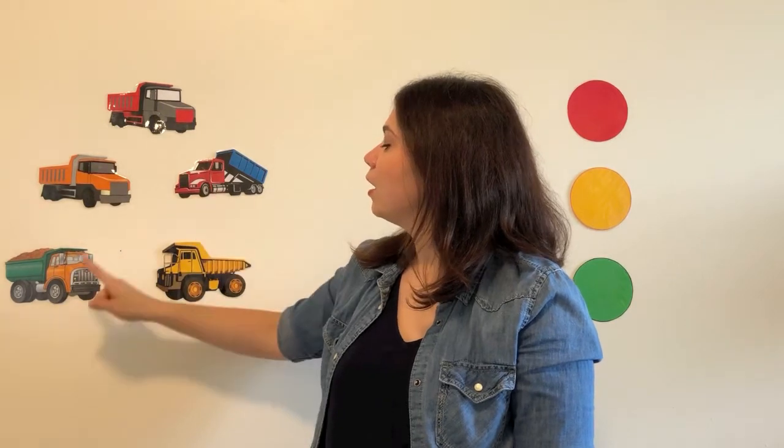Can you help me count how many dump trucks are here? Let's count together. One, two, three, four, five. Five dump trucks. Can you show me five? We're gonna sing a song about five dump trucks, and you can help do the movements as well.